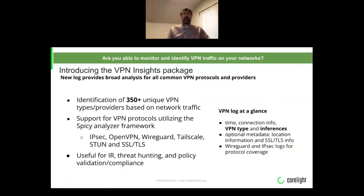Along the same lines, here's a brand new package that is actually not out yet. It comes out next week, but this is one around identifying VPN traffic. So we have a new set of protocol analyzers that just came out. These are using that framework that Robin mentioned called SPICY to do a new analysis for the protocols you see down below, IPsec, OpenVPN, et cetera. With those analyzers, we can identify up to 350 types of unique VPN providers or types on your network. And so this gives an amazing new log, the VPN log, which has all the connection information about everyone using these VPNs in your network and what type of VPN it is.